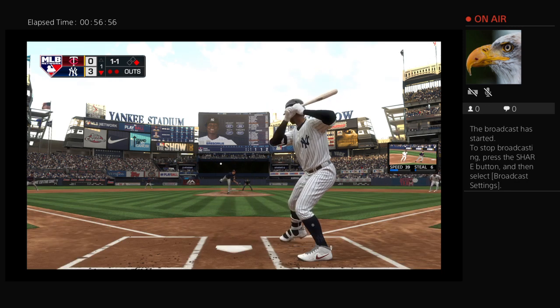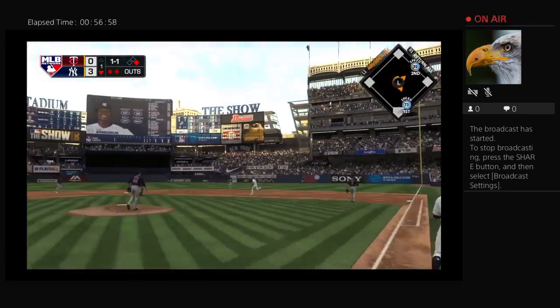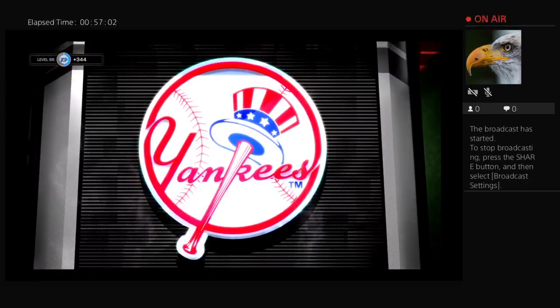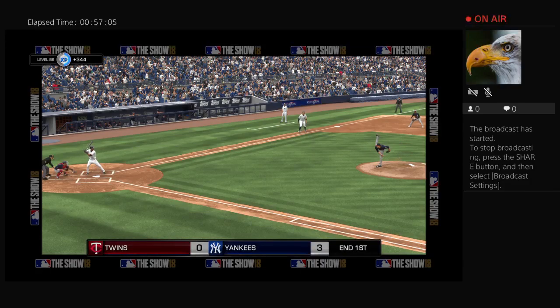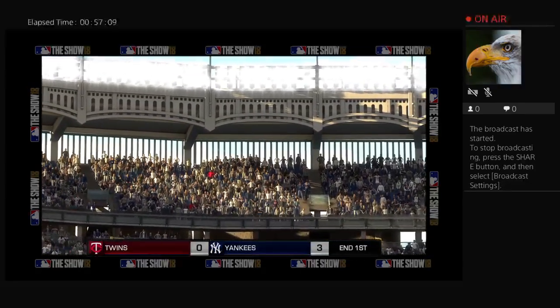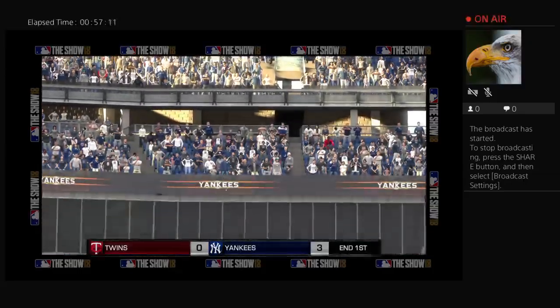In now, Didi Gregorius. He pulls this one into right. Kepler will get there, and he puts it away to retire the side. Another look at the big blow for the Bombers. A 3-run home run. Second inning coming up. It's now 3-0 New York.